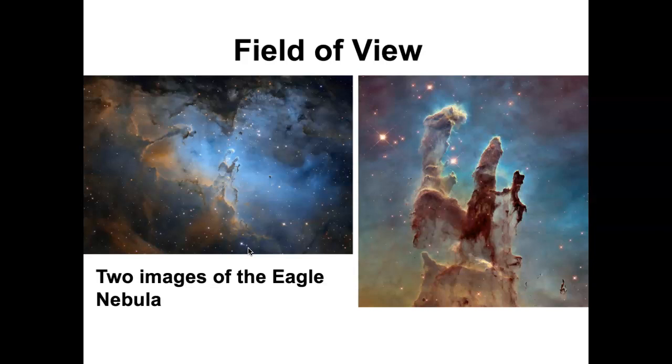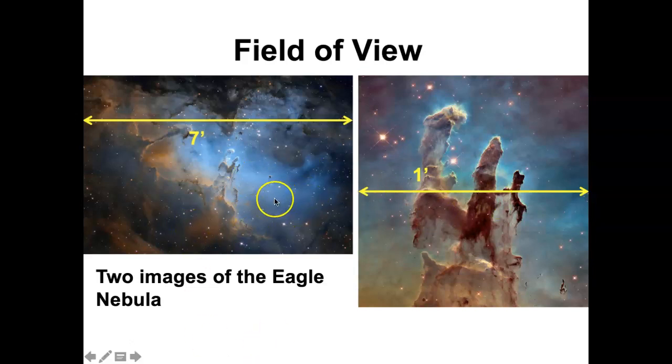These are 2 images of the same object, the Eagle Nebula, but with different magnifications. Both of these images are centered on these pillars of gas here, the same pillars of gas over here. But this image on the left is 7 arc minutes wide, whereas this image on the right is only 1 arc minute wide. So these are 2 images of the same object. The nebula hasn't gotten bigger or smaller. The nebula is however many light years big that it really is in the galaxy. We're just looking at it with 2 different magnifications.